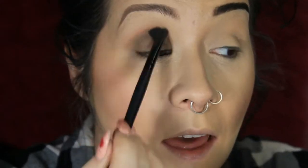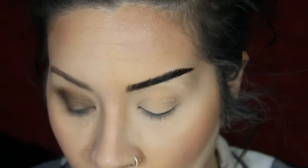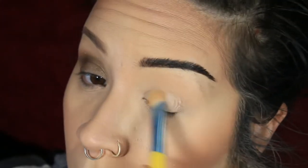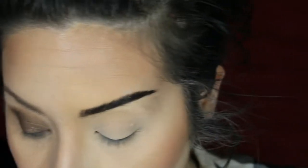And then blend those all together. So that's it for the everyday side. For my Instagram side, I'm going to zoom you guys in on that side. On this side, I'm going to go in with that same Morphe 350M palette and use the top corner nude color and just dust that all over. Then I'm going to go in with this color here from that same palette into my crease.